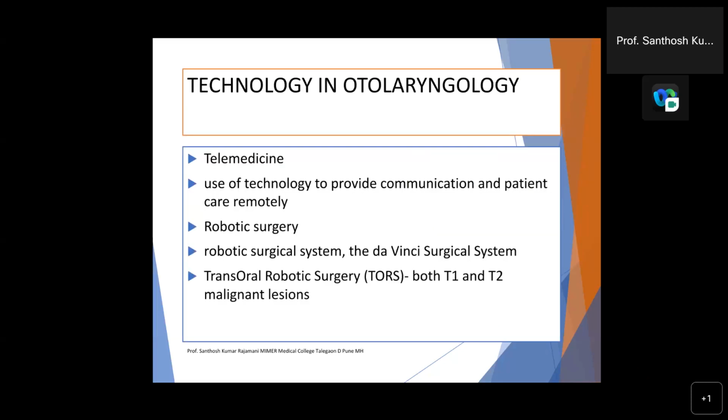So that is about the powered instrumentation in otolaryngology. Please remember, ultrasonic aspirators, high-speed drills, and microdebriders. Three parts of powered instrumentation. And microdebrider is also called hammer, by the way.